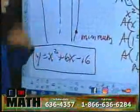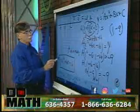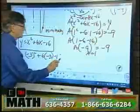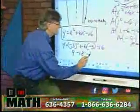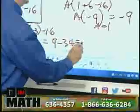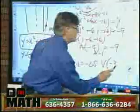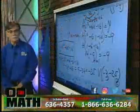And how do I find the vertex? Well, I know the vertex x is going to be negative 3. So what I'm going to do, and this might be the last thing we do, is put negative 3 in for x, and then just solve for y. That's going to be 9 minus 18 minus 16. So that's going to be 9 minus 34, which must be negative 25. So you have to go way down here, negative 25. So your vertex is at negative 3 comma negative 25. You see where I got that? I put that point into your equation, and I think we answered all your questions.